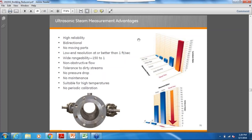Most other technologies, well, these other guys here, their low end, shall we say, is 3 or 4 feet per second. Ours, we can detect down to 1 foot per second. So, if we translate that into meaningful numbers, off the top of my head, like say a 6-inch, 150-pound saturated steam line, that means you may be able to go down to 100 pounds per hour instead of, say, 300 or 400 pounds per hour.